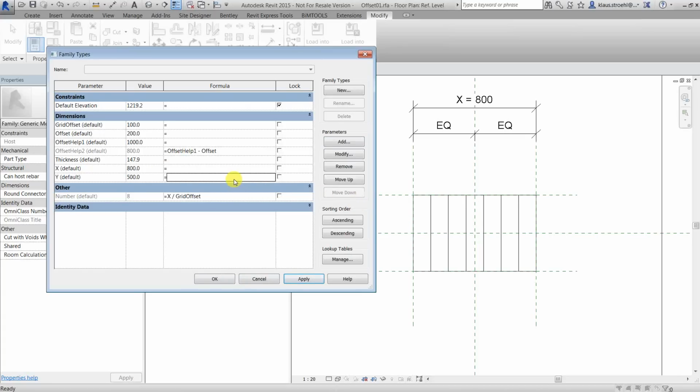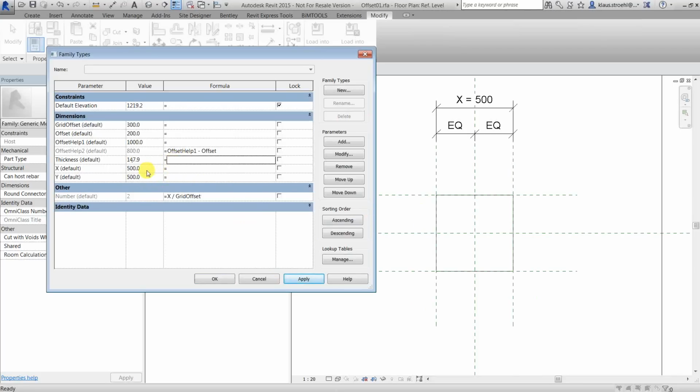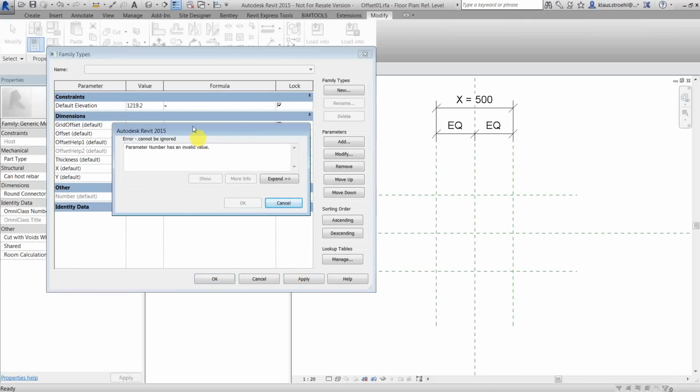Now, if I change that offset to be, let's say, 300, I only get 3 lines, right? And if I go further down and make parameter x even smaller, let's say 500, I get 2 lines, which is still working, but now when I go to, let's say, 300, I only get 1. When I say apply, it tells me parameter number has an invalid value. As discussed before, we only have 1 left, but arrays must have at least 2.